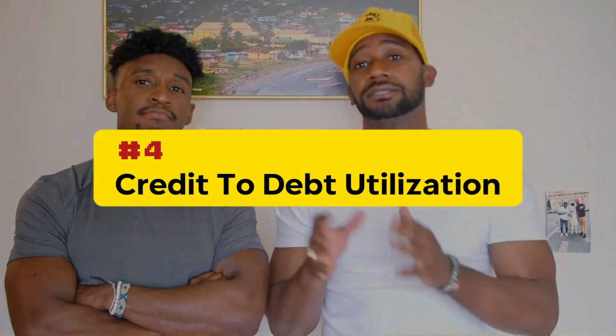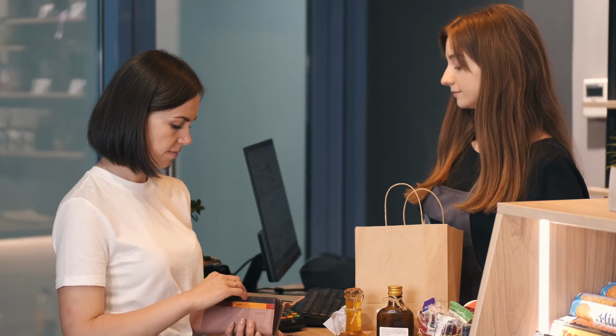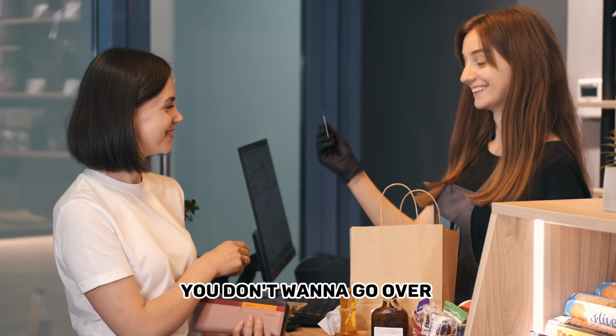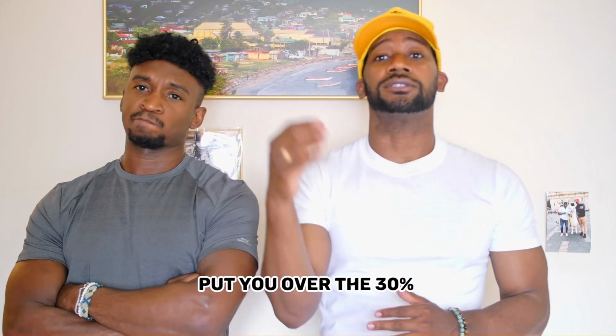All right, guys, please pay attention. This one is very important. At 30%, we have your credit to debt utilization, guys. Essentially, how much you owe on your credit card, how much credit you're using. So for example, let's say you have 10K spread across 2 credit cards. You don't want to go over spending $3,000, because anything over that will put you over the 30%. You don't want to go over that ratio.